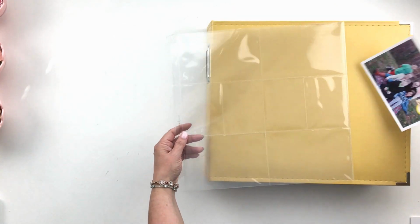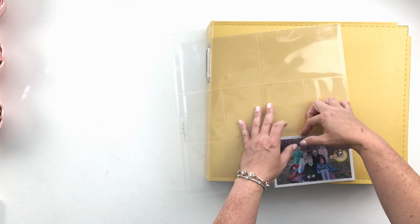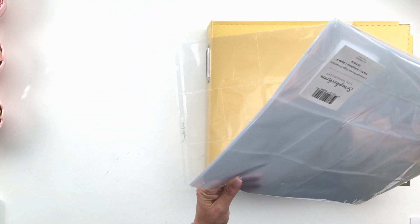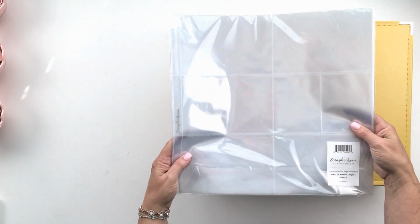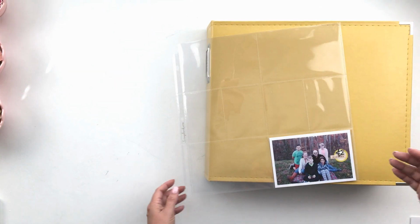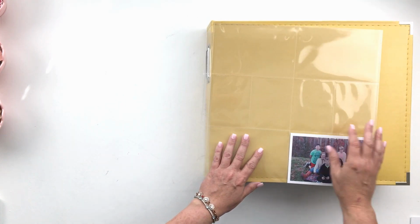So I don't know about the quality or how this will hold up over time. All I know to do is to try it and see if you like it. I did get this small pack of 10. This is a pack of 10 for like $5 or something like that. So if you try it and you don't like it, you're not out a bunch of money.